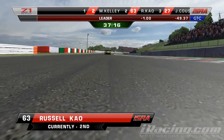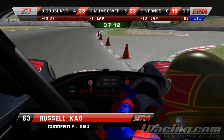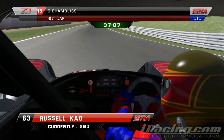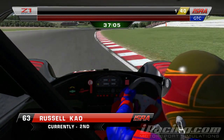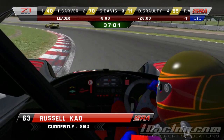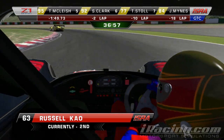As I lost my tongue there, Russell Cow has really closed the gap between himself and Mike Kelly now. That gap is down to just over 1 second, now 1 second. So very, very close racing here in the Radicals for the lead of the class. Yeah, it's coming to nice. I think they each have one pit stop left, so we'll see how it shakes out after the pit stop.